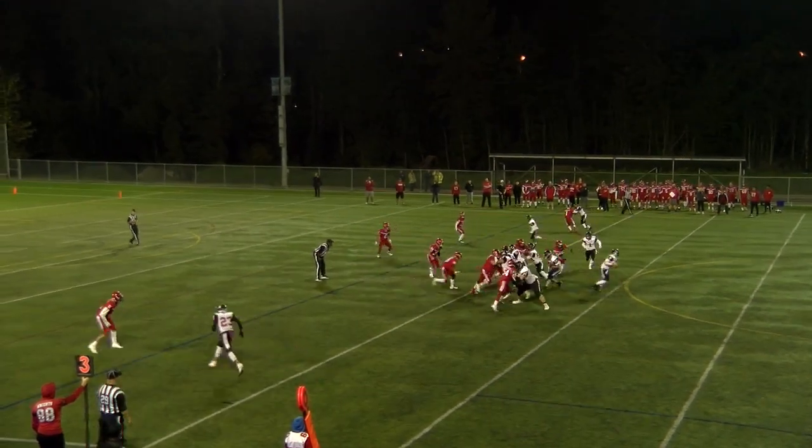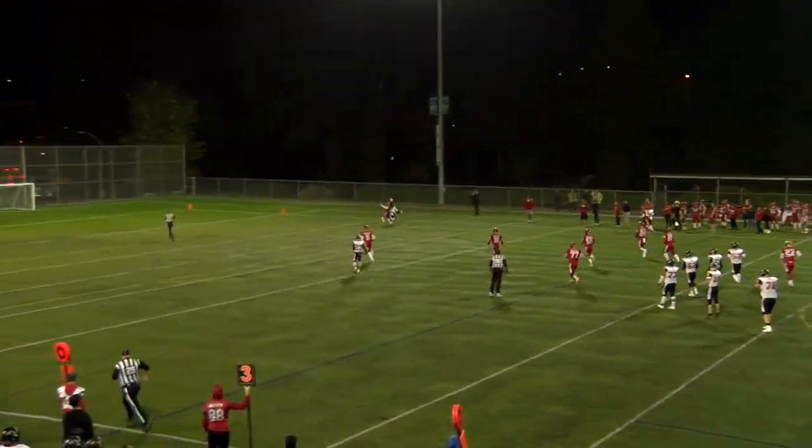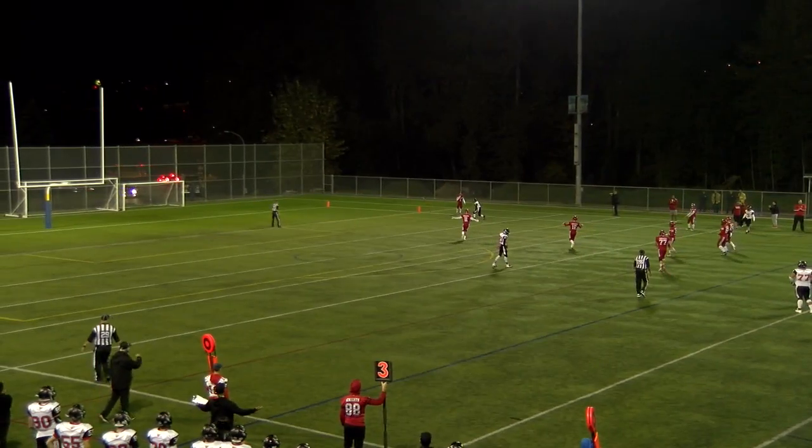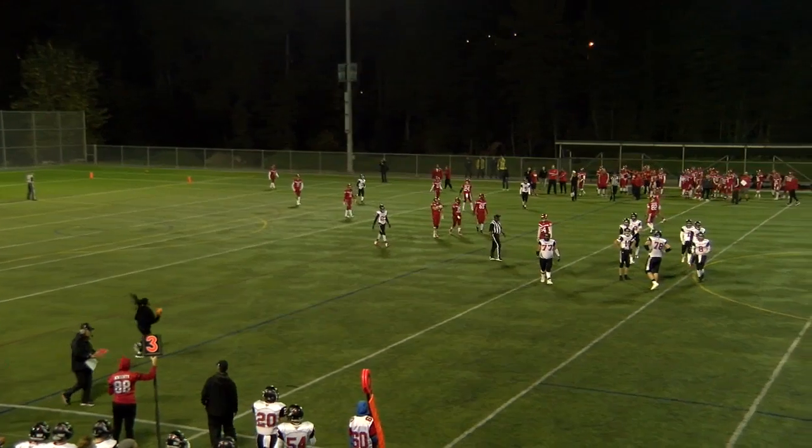Out of the shotgun, quick snap, play action, roll it out, look downfield, load it up, fire it down there, single man coverage, and bumped off the ball. No flags coming in. Pretty good non-call there. Simone on the coverage did the job.